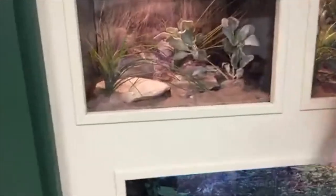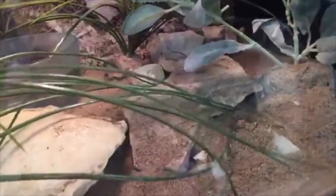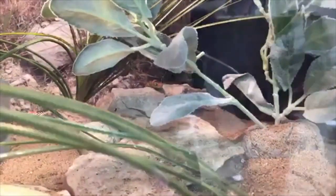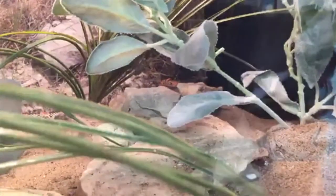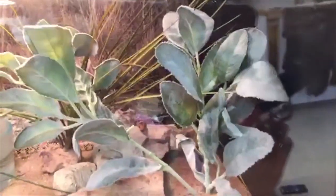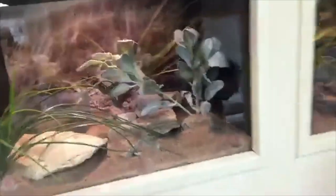So do you only feed the mice, or? The hognoses sometimes get toads if I have toads available. Usually that'll be when people bring me a bunch of dead baby toads during that time where there's dead baby toads everywhere. And then they'll get toads then, and they're really good about eating those. But typically mice are what we have available. The garter snake gets anything and everything. He gets chunks of meat. He gets fish. He will eat anything.